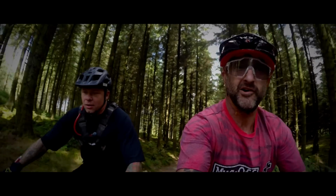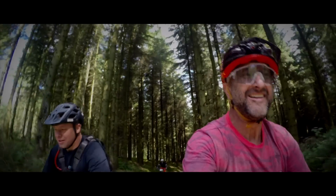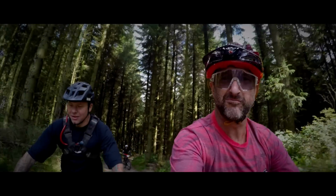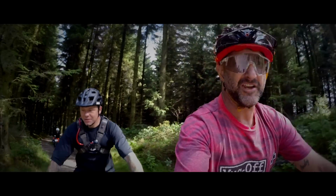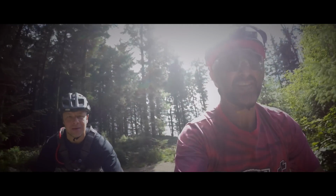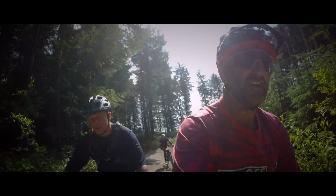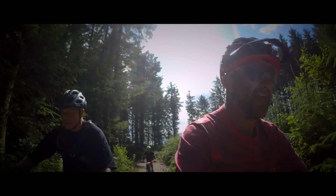So me and my friend Coiny here, say hello Coiny. Hello. We've definitely broken one golden rule here. We're both on brand new bikes. Instead of going out and gently getting to grips with them and checking for any gremlins, we're straight to racing. Myself on the Fat Lab prototype and Coiny on the Orange Stage 6.